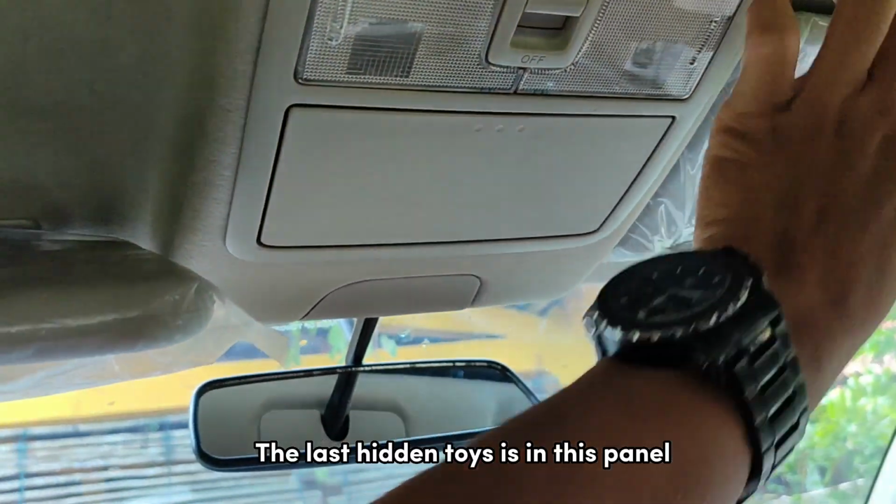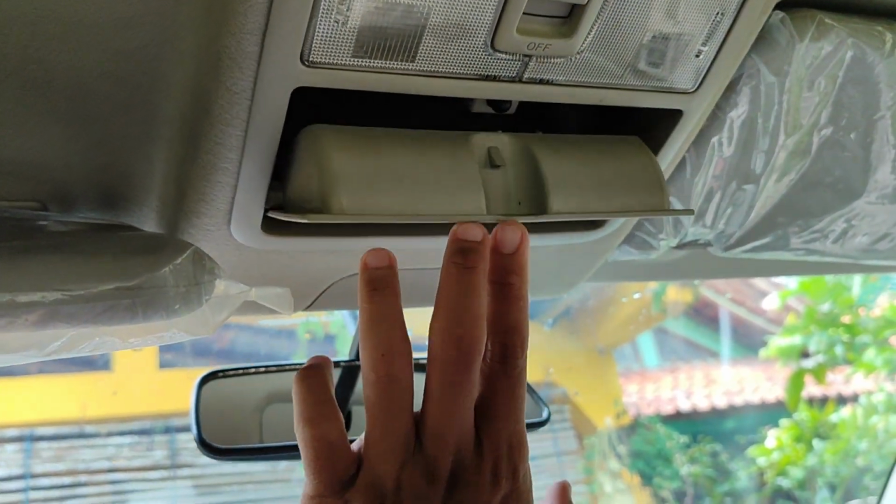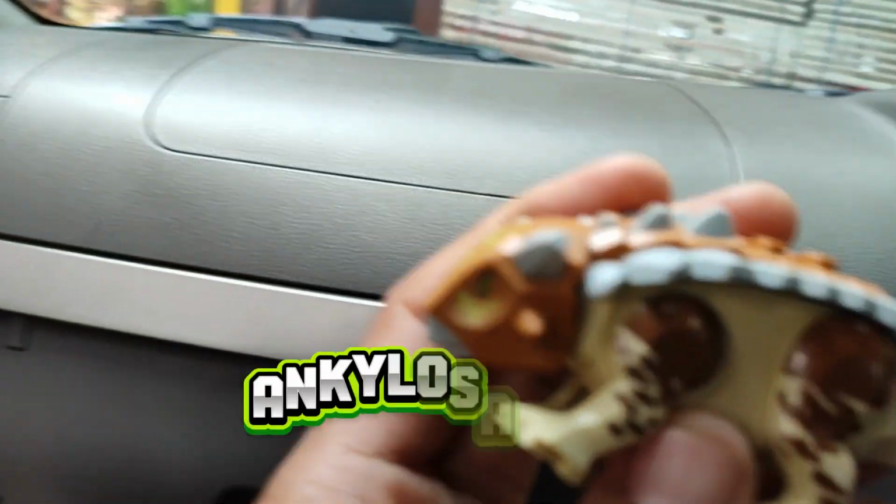The last hidden toys is in this panel. Ankylosaurus.